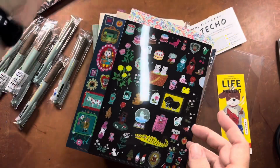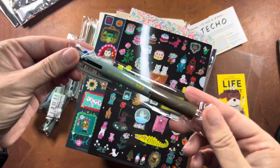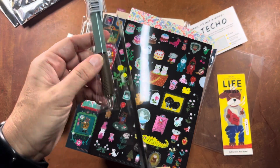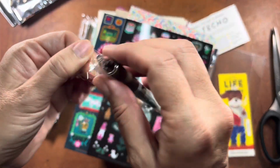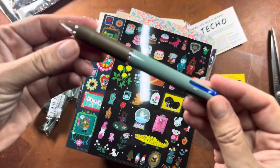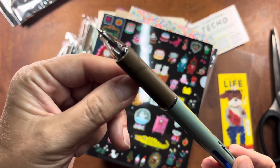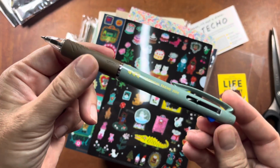Okay, and then we've got the pens that go with the books. I love this color combination. This is probably my favorite color combination that they've put on a pen since I started using Hobonichi in 2016. So you get the Uni Jet Stream. It comes in the 0.5 millimeter.